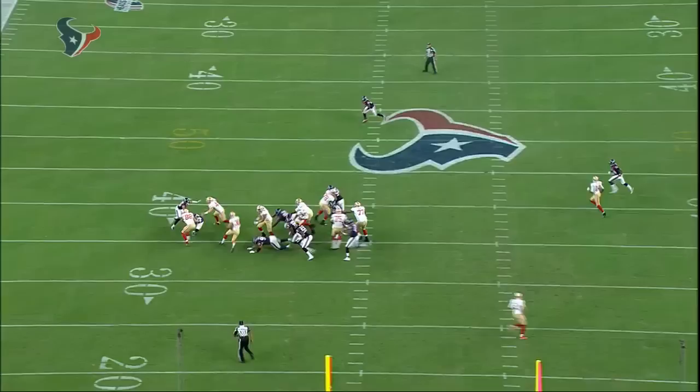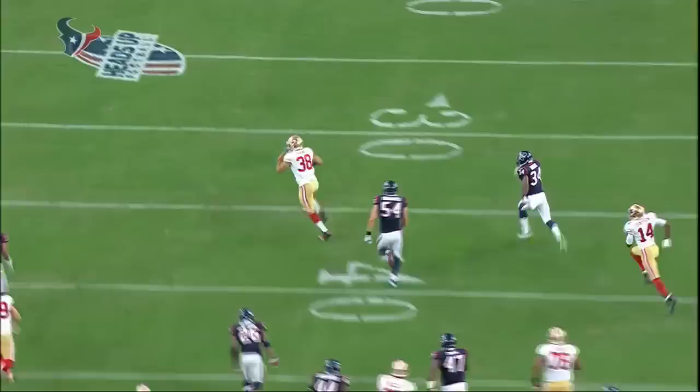He didn't have to run through a scrum on that play. Well blocked by the 49ers up front. Missed tackle, open field. And we know that A.J. Boye can run with anybody back there, and they needed that speed on the back end to save.